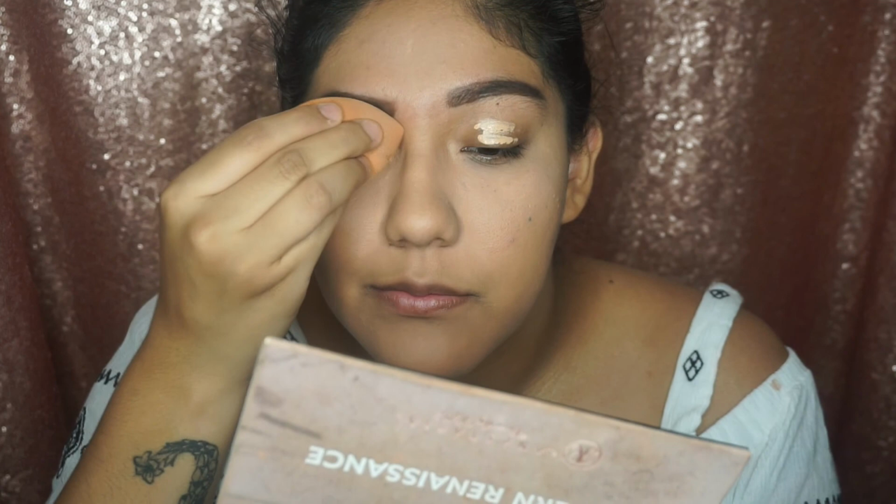I forgot to prime my eyes. I'm just gonna go ahead and do that too with the same concealer. And for this look, I hardly ever wear eyeshadow. If I do, it's just me adding some color into my crease. So that's what I'm gonna go ahead and do today.